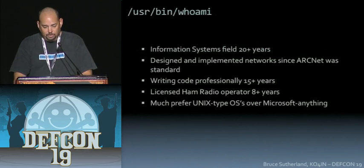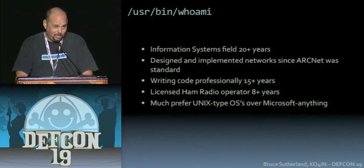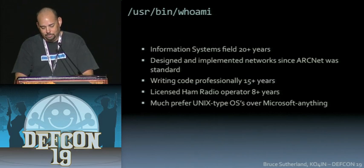So a little bit about myself. I've been in the information systems field for 20 plus years, and designed and implemented networks since ArcNet was standard. It was a long time ago, early 80s. I've been writing code professionally for 15 plus years, everything from Visual Basic to C to Python, Perl, PHP, you name it. I've been a licensed ham operator for 8 plus years, and really enjoy that. And I prefer Unix type operating systems over Microsoft anything for obvious reasons.